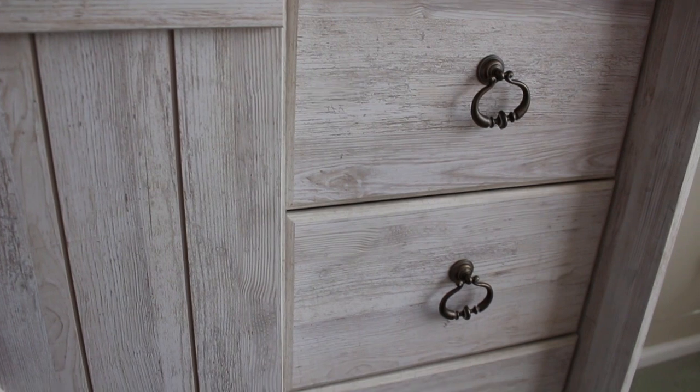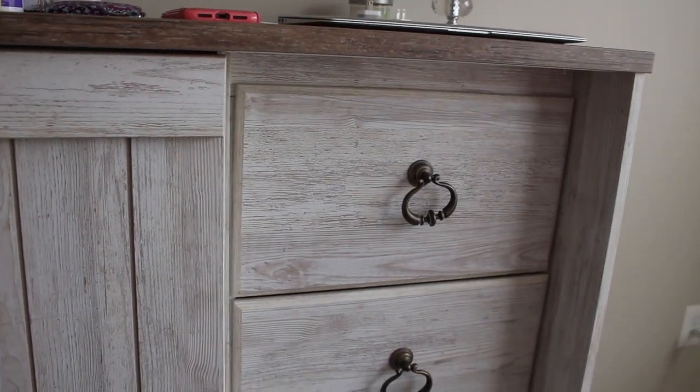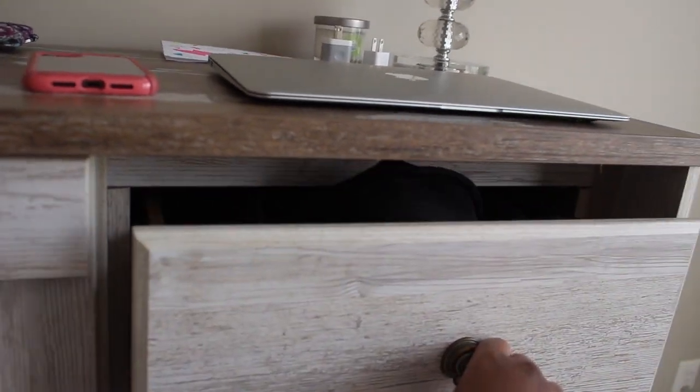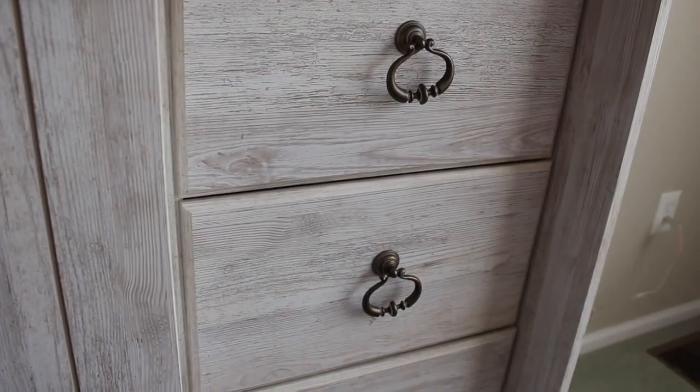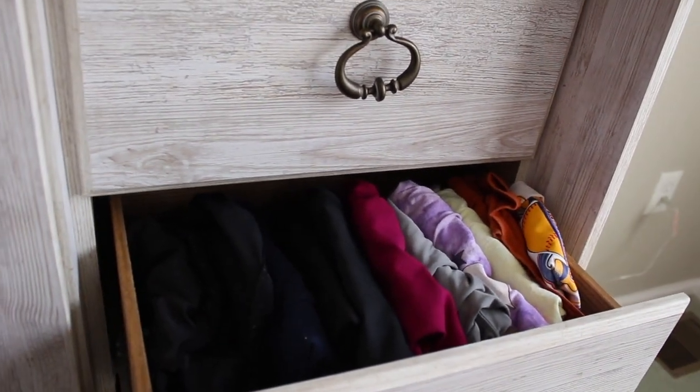Then you can slide this little door over, and that's how I keep it because I don't want all that clutter showing. And then I have these 4 drawers that are so handy, and I love them so much. I really like this dresser. On the top drawer, I just have bras and underwear and things like that. The middle drawer, kind of satisfying. Ready? Look how organized that is.